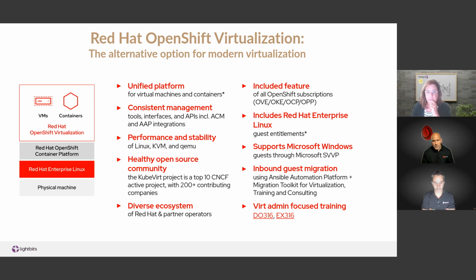Some customers choose to separate these control planes, right, and have a separate virtualization environment and platform and a container platform, and that may be for regulatory or it may be for expertise reasons. And that's a perfectly acceptable use case, and it still provides a lot of the benefits that we see of a consistent management experience, as well as reducing the overall cognitive load of having disparate platforms manage both containers and virtual machines. So the open source community is very important to Red Hat.